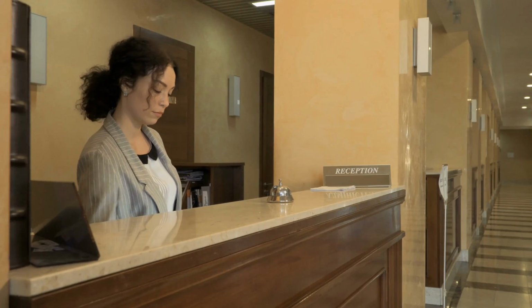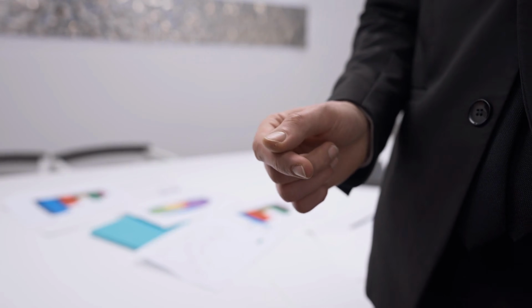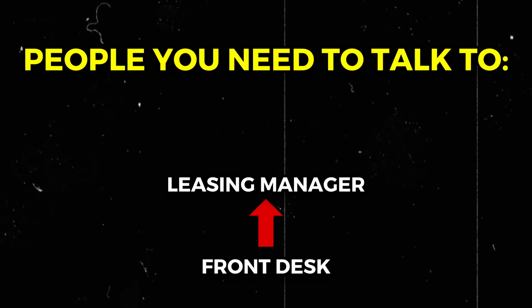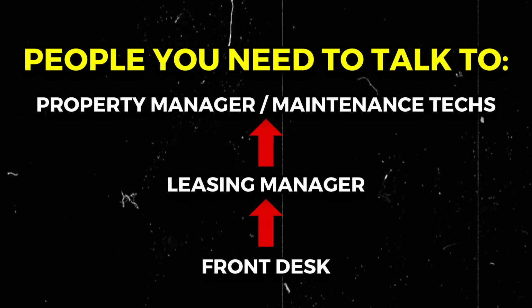The next thing that he told me was who you speak to. You definitely want to get past the front desk person, but if that's all there is, you leave whatever you leave with her to let the leasing manager know. The next person you want to go to is the leasing manager. Above the leasing manager, you want to try to find the property manager. The property manager is not going to always be on property, but you want to at least try to get to the leasing manager.